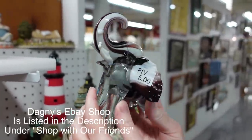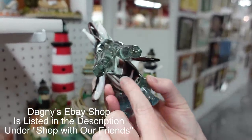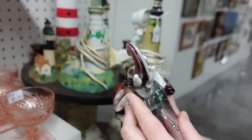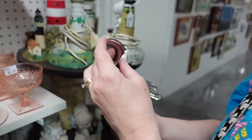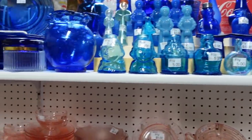Only $5. $5. I like it. Oh, look, and then there's a little Pontil. Yeah. He's cute. That's pretty neat. Drunk up for good luck. Yep, you got it. Very cool.